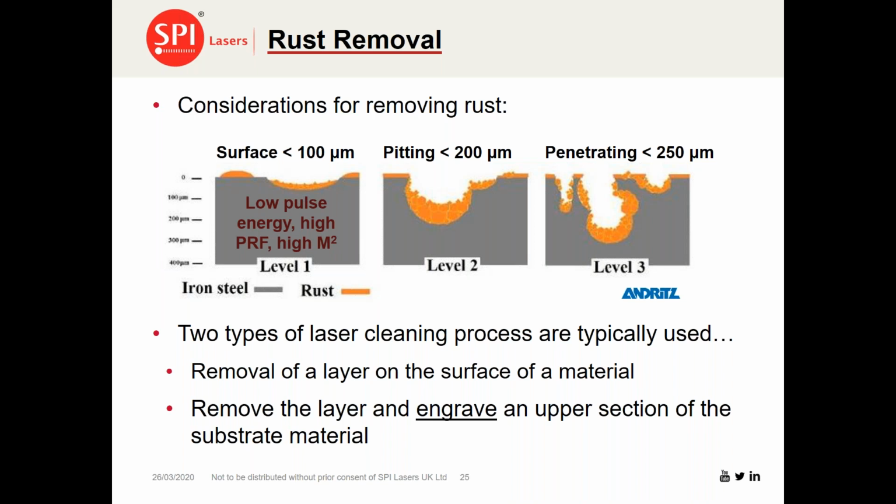Interestingly, and completely conversely to this, as you go to level 3, a much higher level of corrosion, a much deeper level of penetration, then you actually have to start removing a very small part of the substrate itself, which can be much more difficult than the oxide. You're effectively engraving the upper section of the substrate material here. What that means is that instead of having low energy, high PRF, we're now using a high pulse energy, low PRF, and low m², so high beam quality.